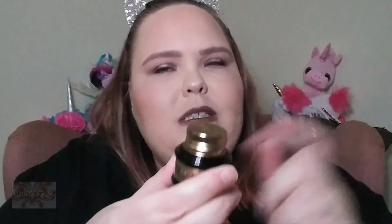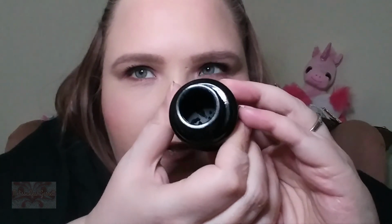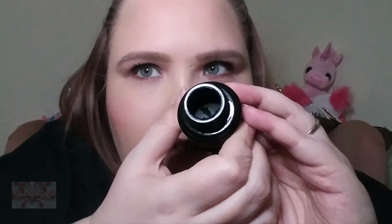I wish, however, this bottle wasn't black. I know they were going for the whole quill and ink vibe, but it's very hard to see inside of it. Look, I've dipped my brush into it. It is very soft and creamy, so you do have to watch when you put your brush in, because you will go all the way down to the bottom like I did and have a big old mess. But I do like this packaging.